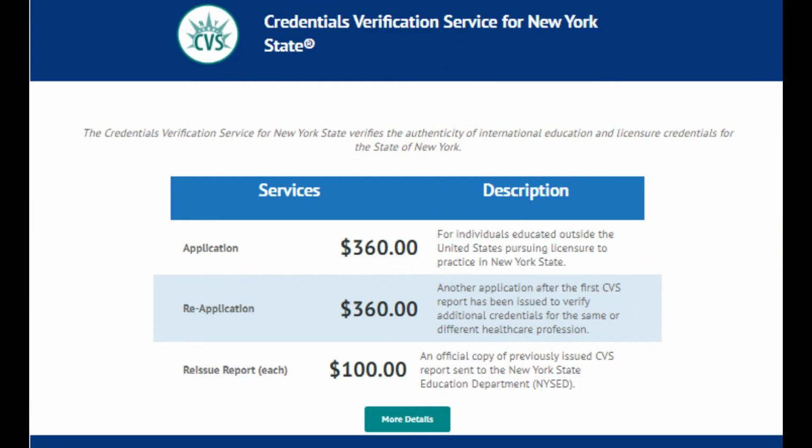Now, if we look at New York, the credential verification service for New York State verifies the authenticity of international education and licensure credentials for the state of New York. For CGFNS, the application for New York is $360, reapplication is $360, and reissue of report is $100.